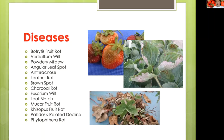Make sure that your soil is right. You water at the right time. You don't overhead water. You make sure there's enough air circulation. You pick off the bad berries. I pick the bad berries off with one hand, and I harvest with the second hand. If you have a plant that's bad, like this one down here, I think that's Fusarium wilt, pull the plant.